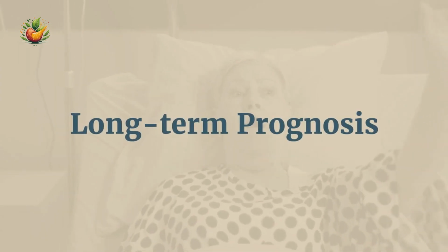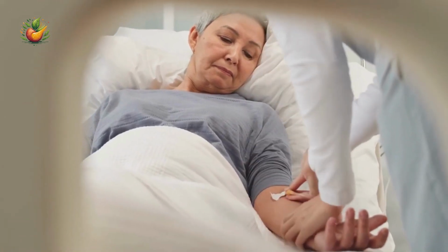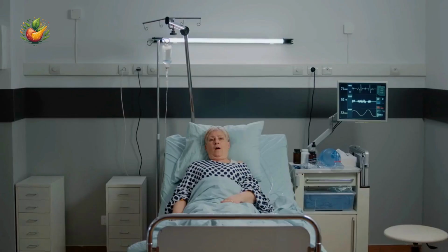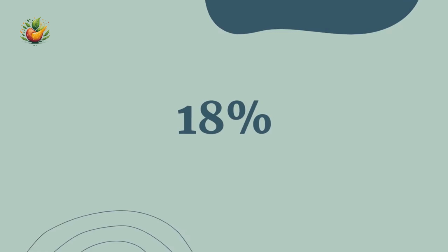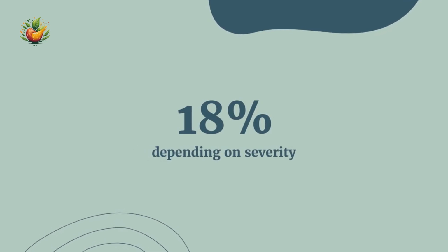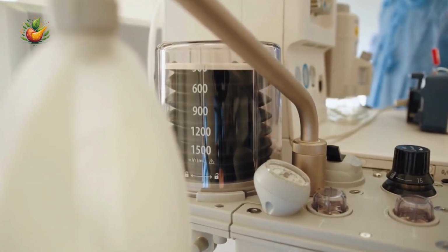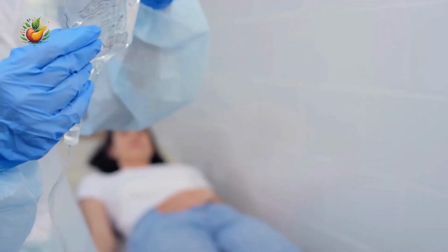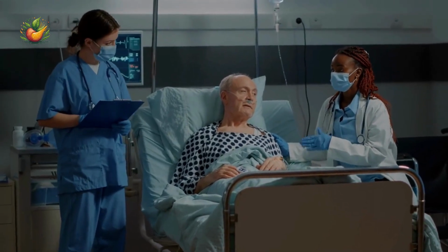The outlook. What's the long-term prognosis? The sooner a bronchopleural fistula is diagnosed and treated, the better the outlook. But even then, recovery can be a slow process, sometimes requiring extended hospital stays and close monitoring. Unfortunately, the condition has a relatively high mortality rate, ranging from 18% to 67%, depending on the severity of the case. If a bronchopleural fistula becomes life-threatening, it's often because of respiratory distress syndrome, a condition where the lungs can no longer get enough oxygen into the bloodstream.